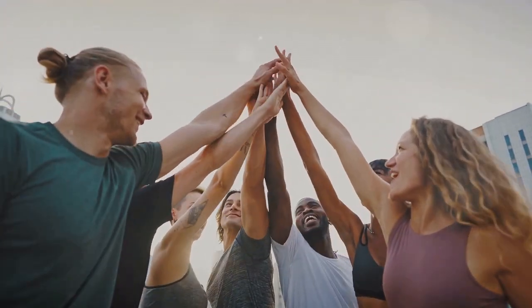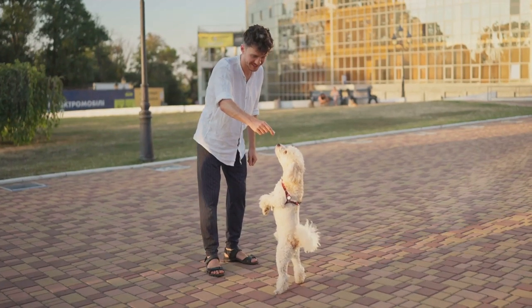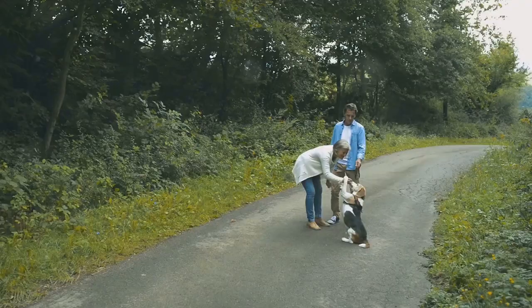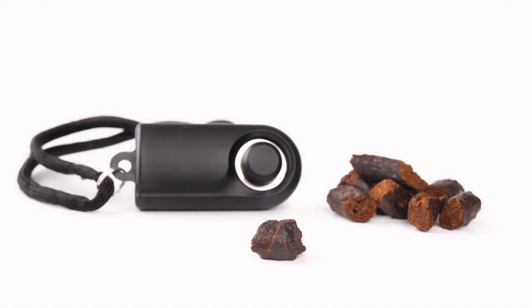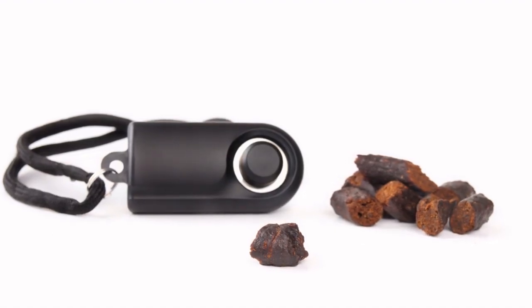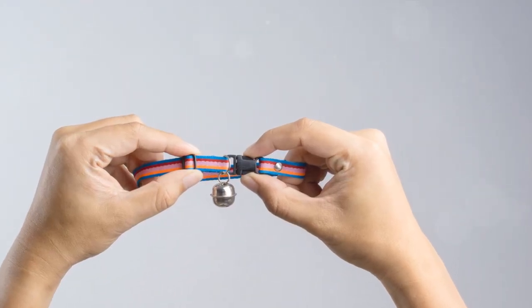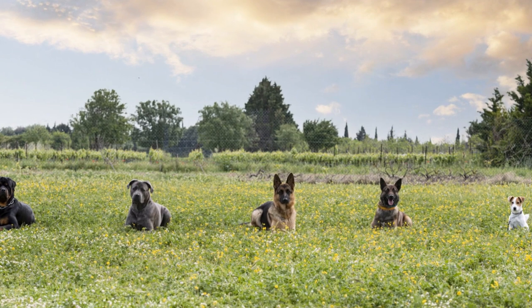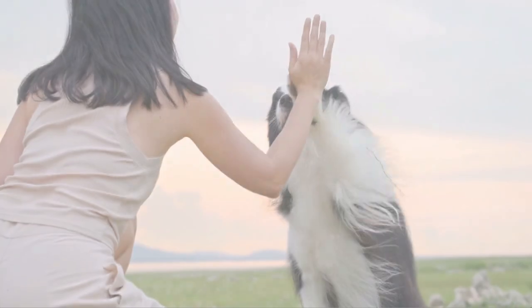Once your pet has mastered the high five indoors, take the training outside. Practice in different environments like parks or even busy streets. And remember, patience is key. Learning takes time and repetition, so avoid getting frustrated if your pet doesn't get it right away. Remember, every pet is unique, so adapt these steps and tips to what works best for you and your furry friend. So there you have it, a comprehensive guide to teaching your pet a high five.